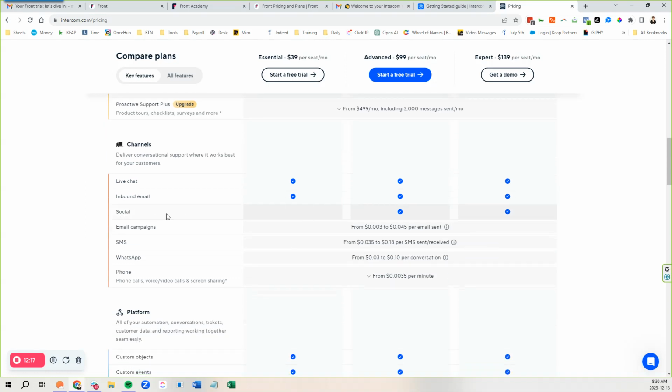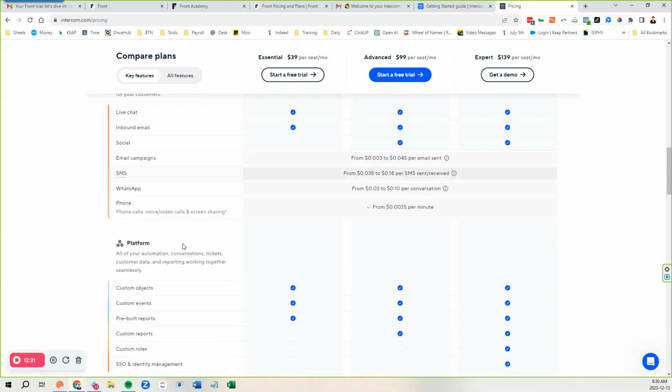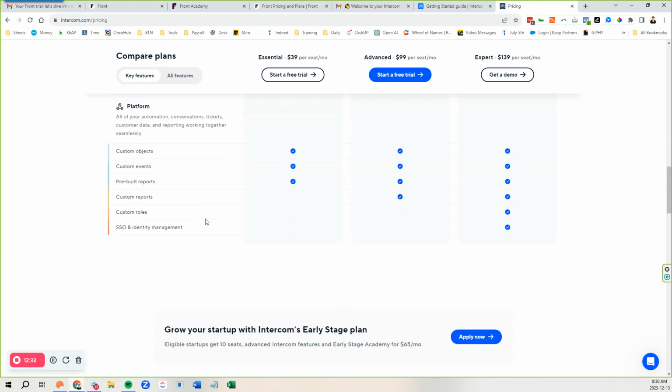And this is a challenge. So they have the social, but it's an additional fee. And it looks like you can send out email campaigns. And this is standard, like there's a fee for SMS that you're going to have to charge per SMS. I'm curious why there's a fee for this one though. Custom objects, custom events.